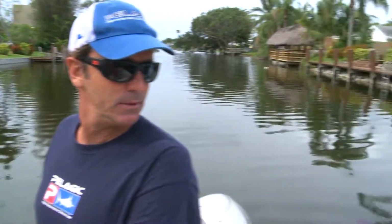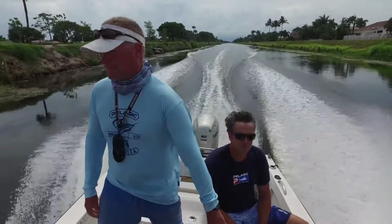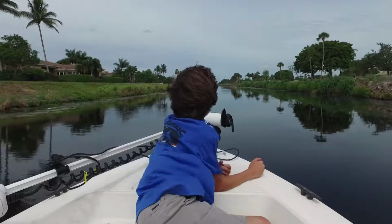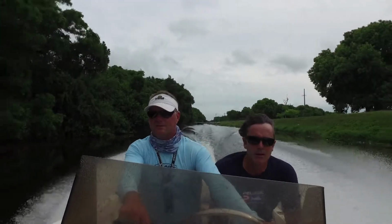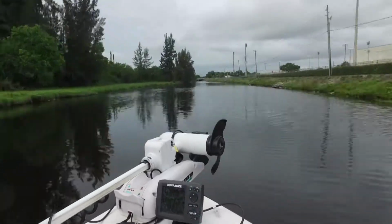Hey Cap, how many miles of canals are here? Oh my gosh, it's a labyrinth of canals through here. Probably over 100 miles of canal. Goes south, goes north, goes west. You can be in Boca, which we are right now, ride the canals, and next thing you know, be up off of West Palm Beach within 45 minutes. We could run west out toward the Everglades. Really, it's a labyrinth, and it's all got fish in it.